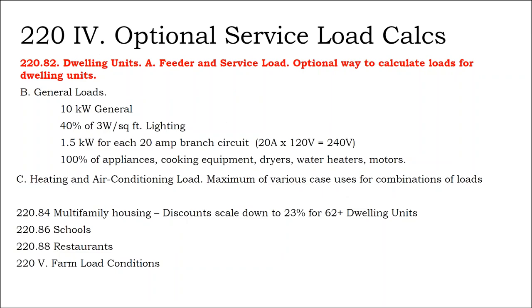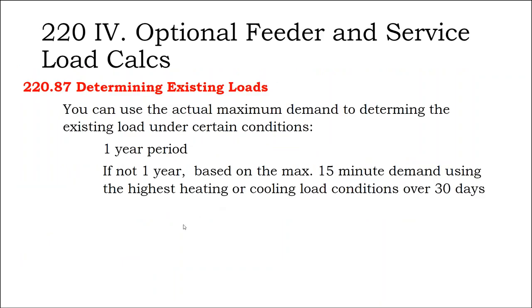Schools might get a different consideration because of the safety considerations of lots of little kids. Restaurants have different energy profiles than other buildings, a big lunch rush and a big evening rush, but they're not full-time use buildings. So where this comes into play is how large of an electric service you need to power a building.